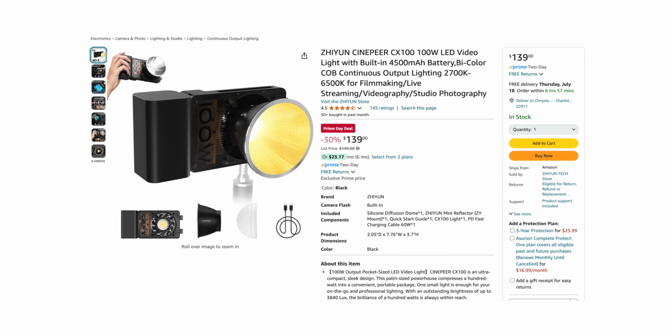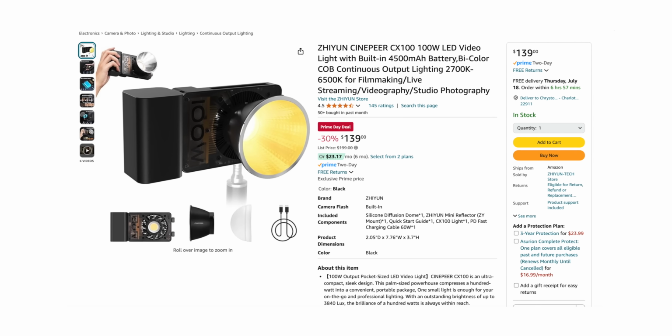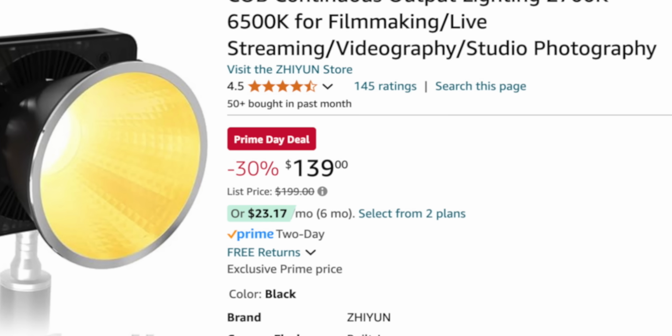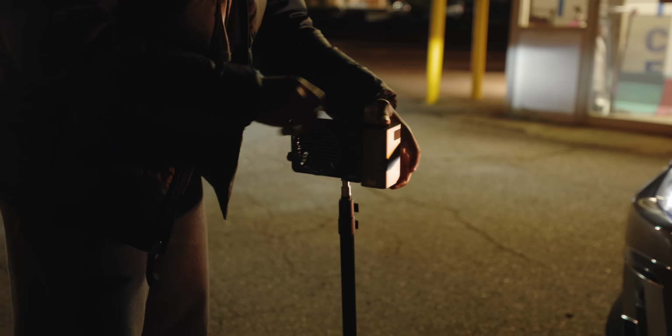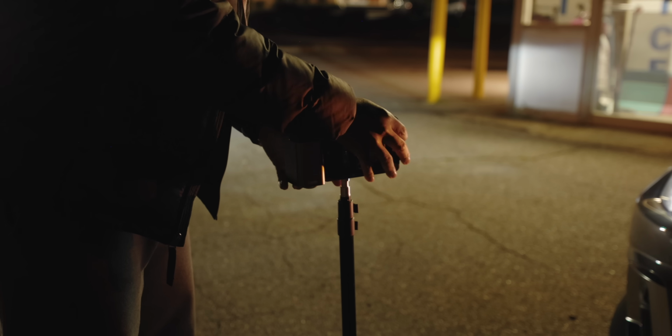The next item is the Zhiyun CX100 100 watt light. This was coming in at $199, and with the Prime discount, this is coming in at $139. This was one of my favorite lights of last year. I freaking love this light.